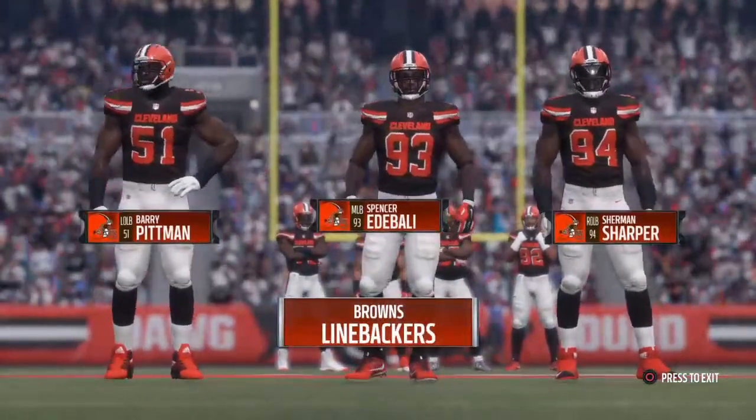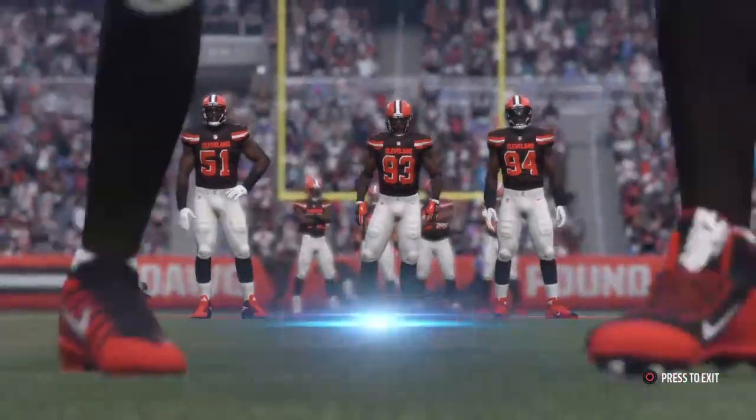They come in hungry, mean, and confident. They think that no one can block them.